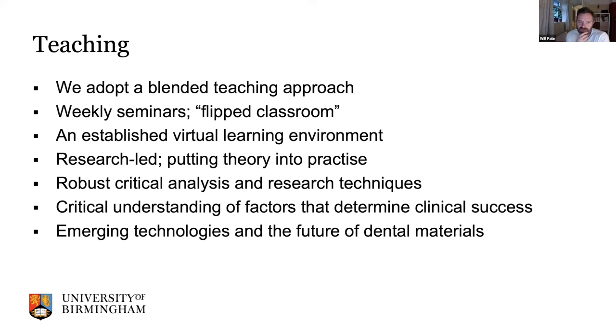We foster robust critical analysis, so critical appraisal of previous research. We have a lot of emphasis on learning research techniques on modern equipment. This year we've just developed key virtual learning environment tools. So we have online interactive tutorials that help to teach you standard experimental techniques, so that when you do get to the lab, it becomes a little bit more familiar.